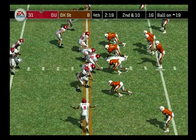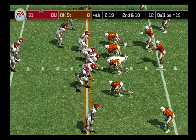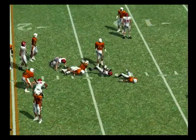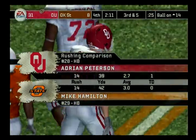The Sooners come out in a shotgun. Hot. And he's taken down at the 14-yard line. Peterson picks up 5 with the carry. That'll make it third down.